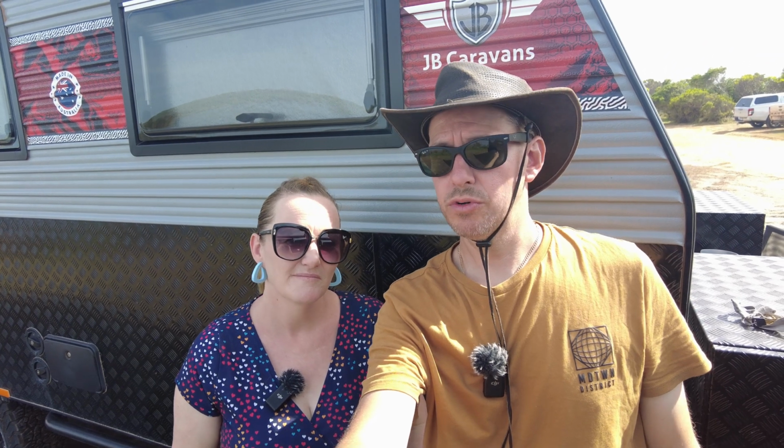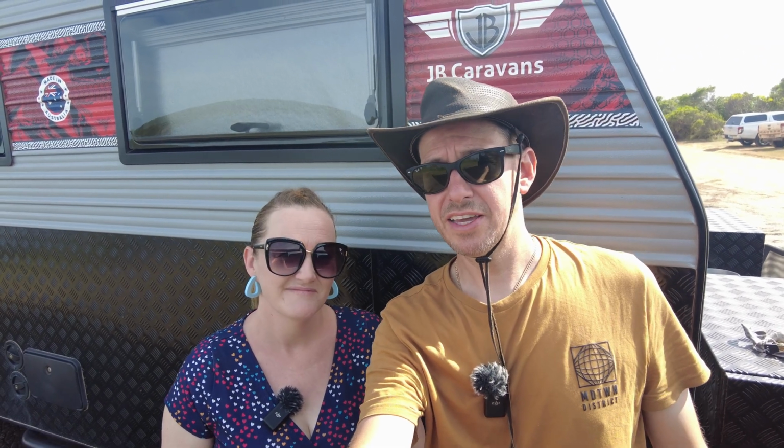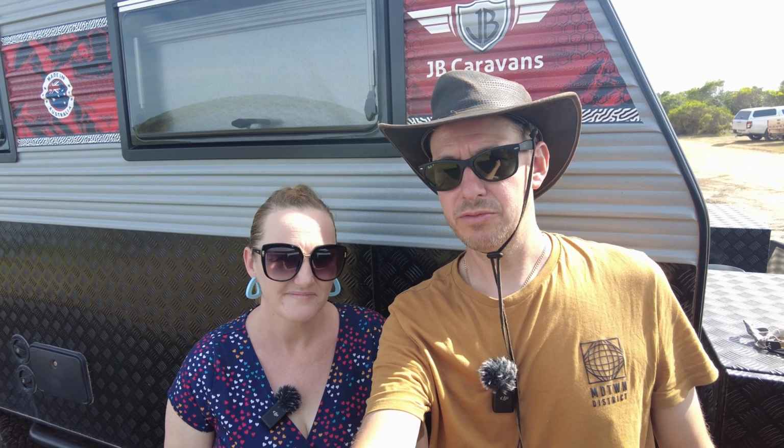$10 a night, you can't book, so you just rock up. When you come down, caretaker John will greet you. If he's not there, you can just drive around and grab yourself a bay if one is available. He does sell firewood, $25 for a reasonable sized bag. You do need to have a proper fire pit though, and just make sure you're aware of the fire seasons and the restrictions. So just read up on those before you light a fire.